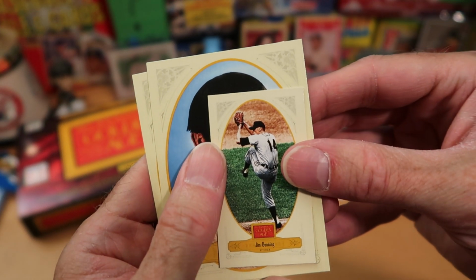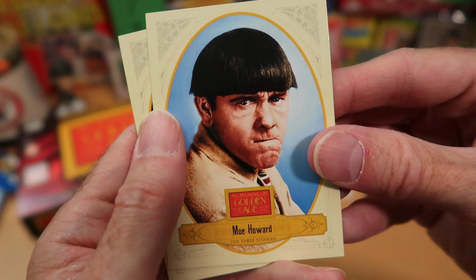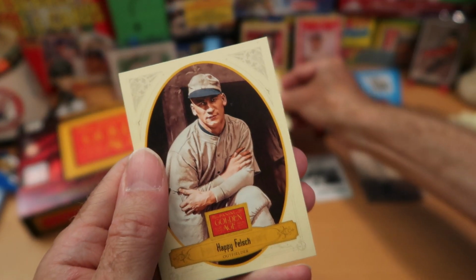We got Jim Bunning. There's the mini card version. We saw the other version. And we get Mo Howard. I think out of this box we pulled all three of the Stooges, as well as the card that has all three of them on it. So if you're a Three Stooges fan, I'll be happy to send you those.